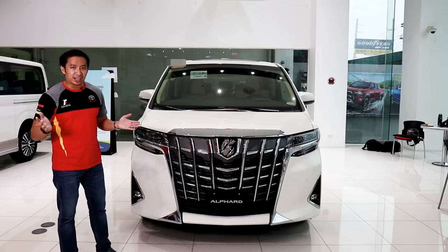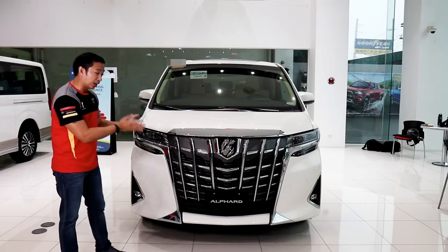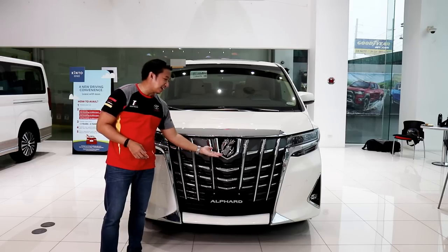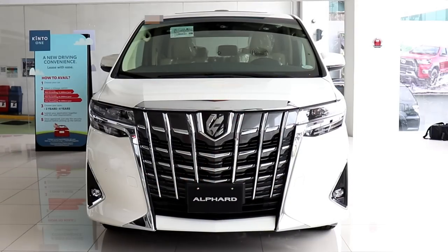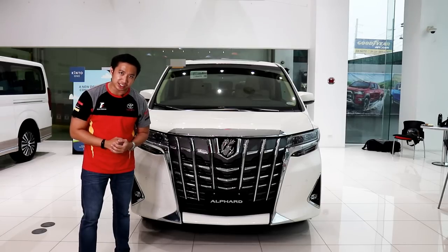If the Super Grandia Elite's front grille tells everybody that a VIP has arrived, well, then the Toyota Alphard, it's fit for a king. You don't get a pedestrian Toyota badge up front. Rather, you get a stylized alpha symbol that tells everybody who's top dog. You get a ton of chrome in your front grille that would dazzle the masses that are waiting at the curbside of a hotel casino.